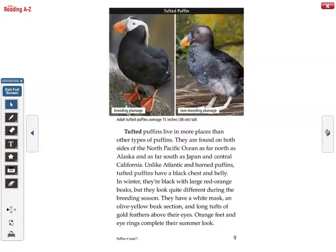Unlike Atlantic and horned puffins, tufted puffins have a black chest and belly. In winter, they're black with large red-orange beaks. They look quite different during the breeding season. They have a white mask, an olive yellow beak section, and long tufts of gold feathers above their eyes. Orange feet and eye rings complete their summer look.